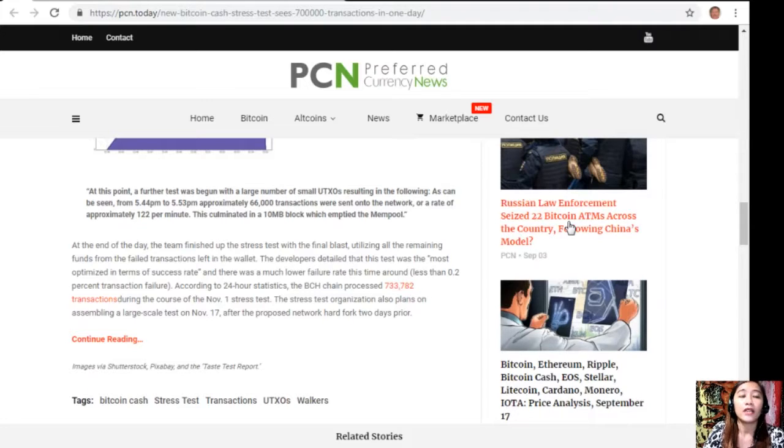At the end of the day, the team finished up the stress test with the final blast, utilizing all the remaining funds from the failed transactions left in the wallet. The developers detailed that this test was the most optimized in terms of success rate, and there was a much lower failure rate this time around, or less than 0.2% transaction failure. According to 24-hour statistics, the Bitcoin Cash chain processed 733,782 transactions during the course of the November 1st stress test.